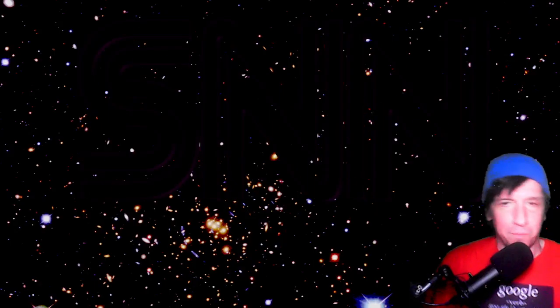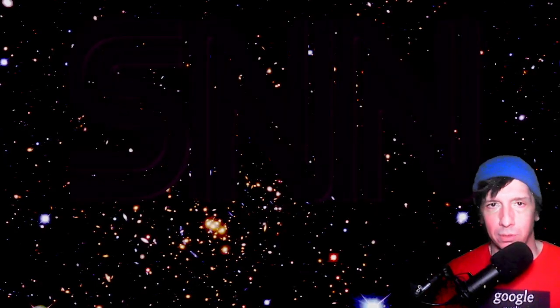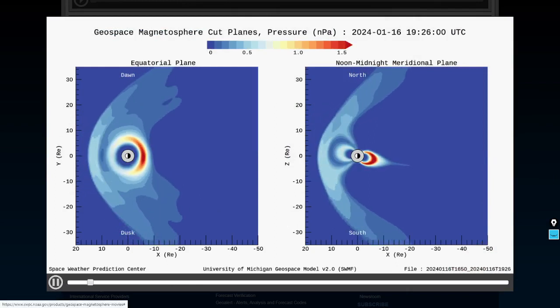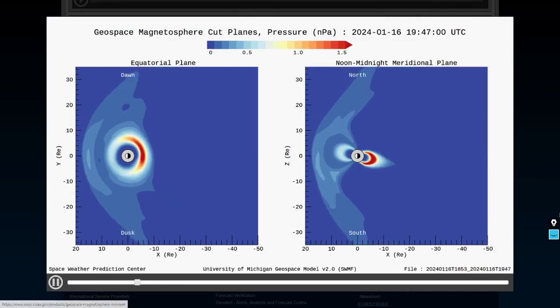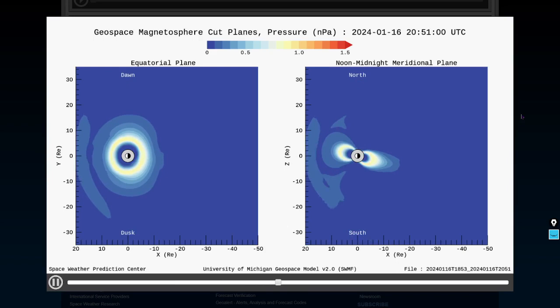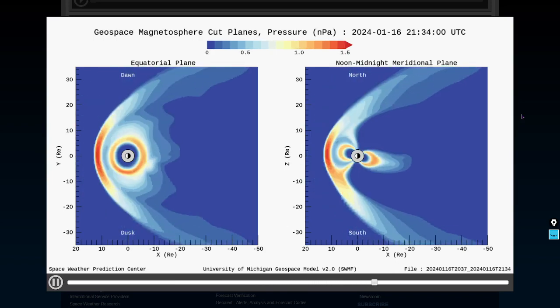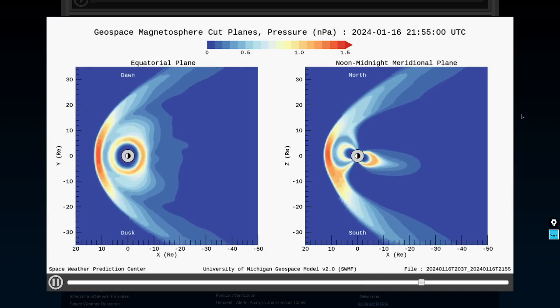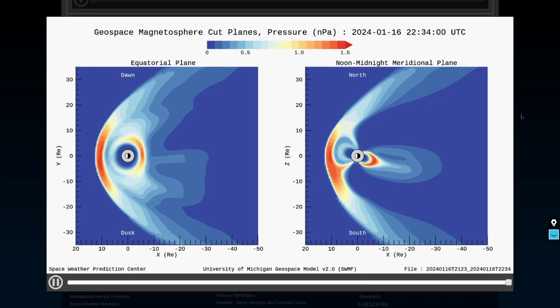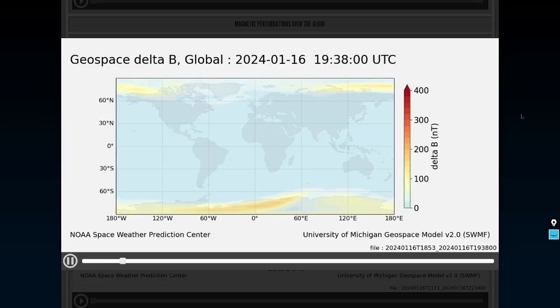Next, we'll get to Earth's magnetic moment from space. Here's our geospace magnetosphere movie depicting the last 4 hours of magnetohydrodynamic pressure. It shows to about 12 Earth diameters the approximate size of Earth's magnetosphere. Did you know Jupiter's magnetosphere is so huge that if it was visible to the naked eye, it would be the size of the full moon from Earth? Again, geomagnetically calm conditions on Earth at the moment.